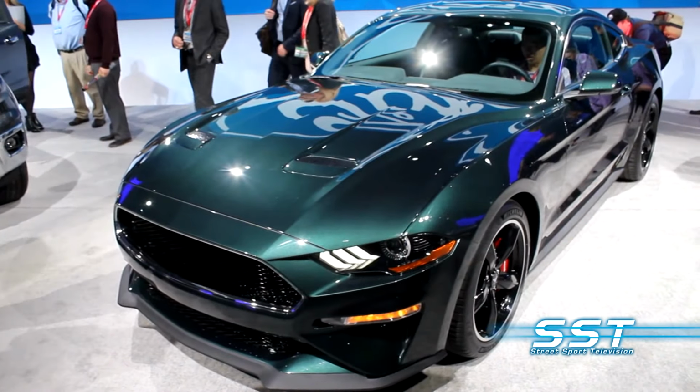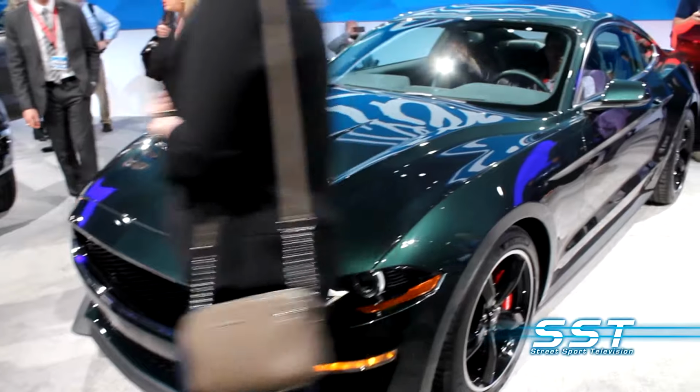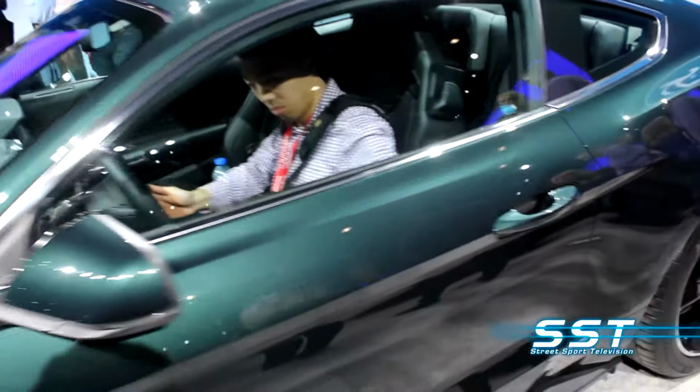The Bullitt, it's iconic, it's back, beautiful green. For me, for you, it means something. To a younger generation, you want this car to mean something as well. How does this reach out to a new generation of car buyer?